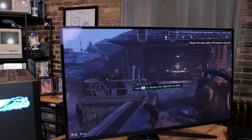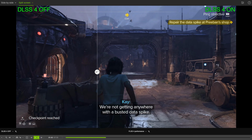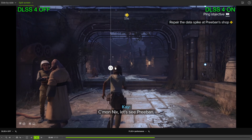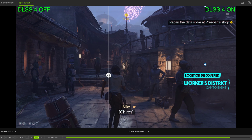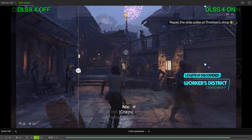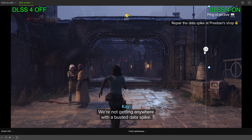Star Wars Outlaws was another title that NVIDIA was keen to show, and I can see why. It looks really, really good, and it runs buttery smooth. It runs smoother than I have ever experienced. I have not logged a lot of time in this game, unlike Cyberpunk, but it is really, really good performance with FSR 4.